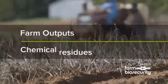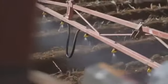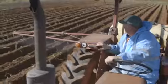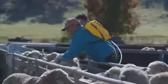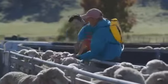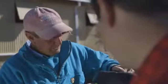The chemicals you use on your property to manage biosecurity risks can also create their own risks if not applied, stored and disposed of correctly. Vaccines, antibiotics, pesticides and all other chemical treatments used on your stock and produce must be applied with caution and in accordance with industry and government standards.